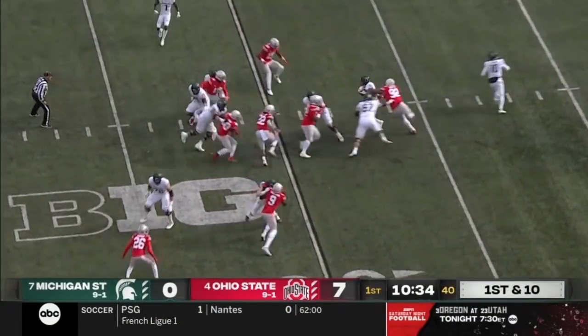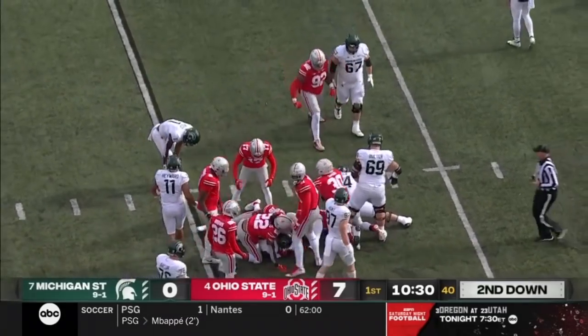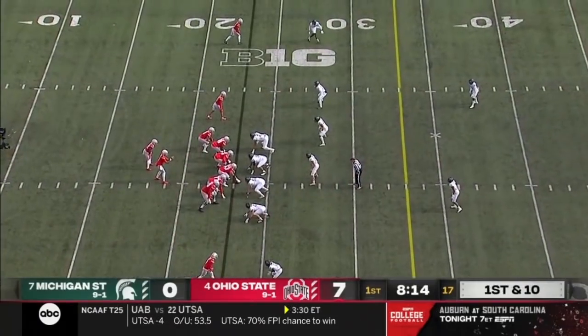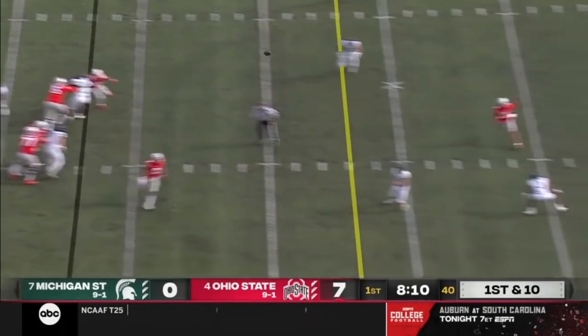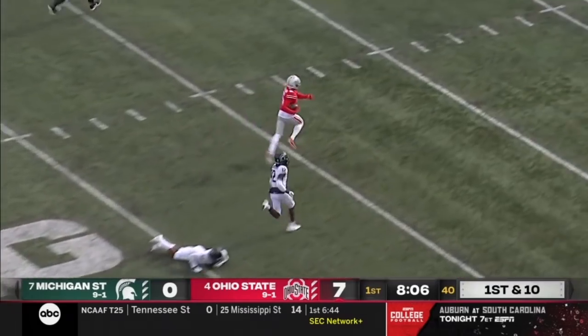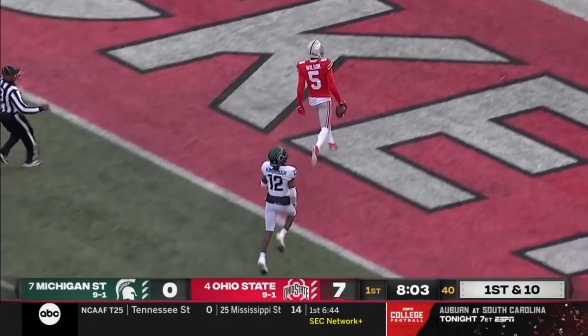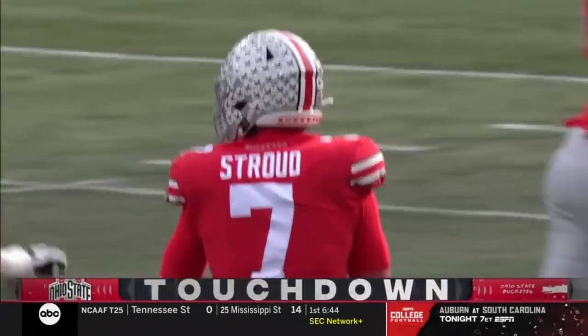They feed Walker, and the Buckeyes quick penetration off the edge by Haskell. Garrett messed up the play. Stroud looking to throw one. First down field shot. It's Wilson running free. Able to catch him. A lightning strike. Buckeyes, two possessions, two touchdowns, 77 yards.